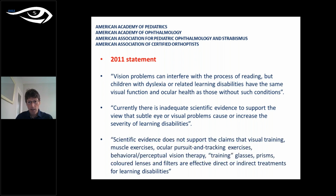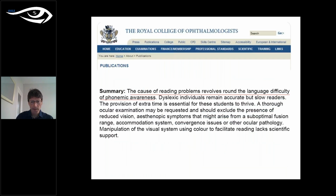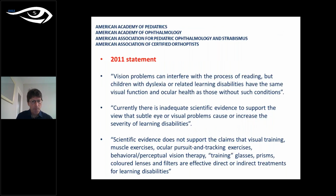I apologize for all of the text that I'm asking you to read, but scientific evidence does not support the claims that visual training, muscle exercises, ocular pursuit and tracking exercises, behavioral or perceptual vision therapy, training glasses, prisms, colored lenses, or filters are effective direct or indirect treatments for learning disabilities.